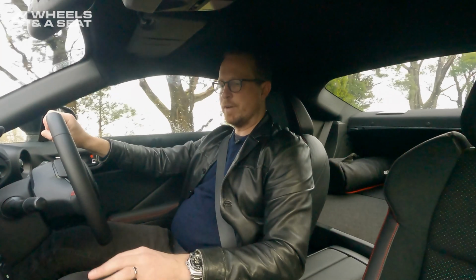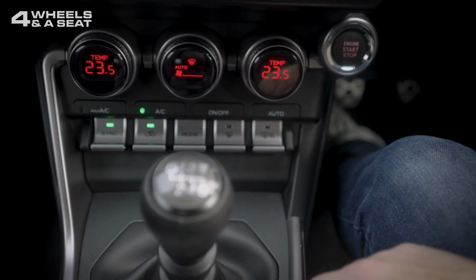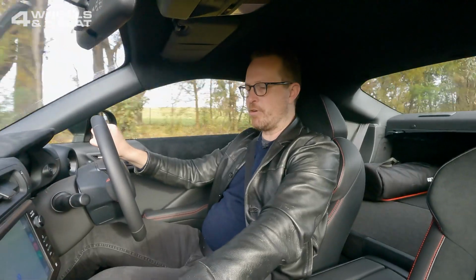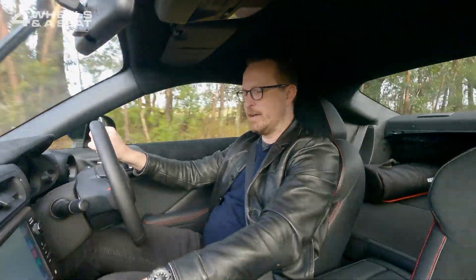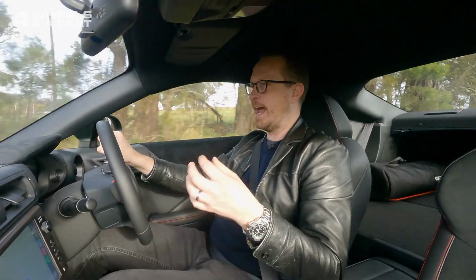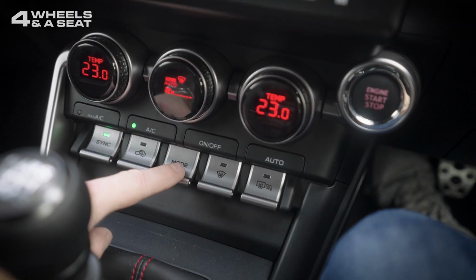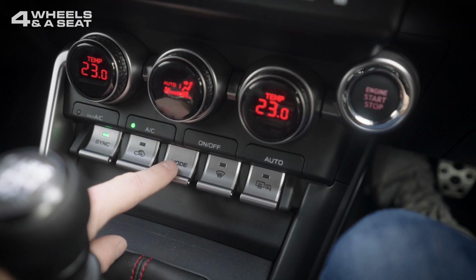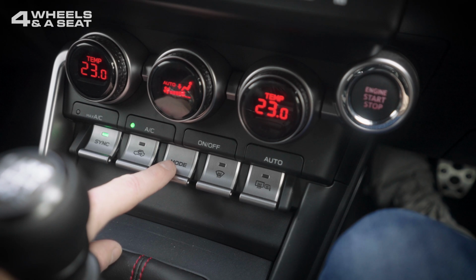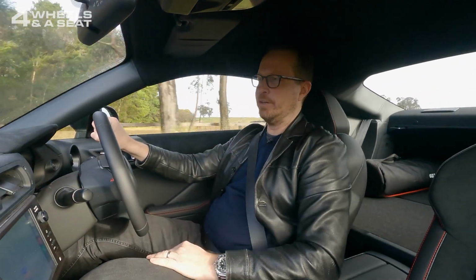Moving down the console, we've got some nice big dials here for your climate control. They are really easy to use. I really like this big row of switches down here underneath the dials. They look like they control various drive modes and functions within the car, but no, it's just more climate control. Even this big mode button in the middle here, I was pushing it before going, maybe it changes drive modes for me or something like that. But no, it just changes the direction of the air blowing on you.